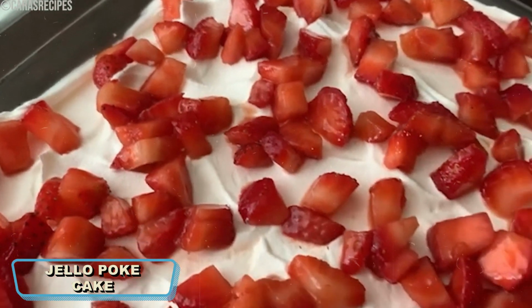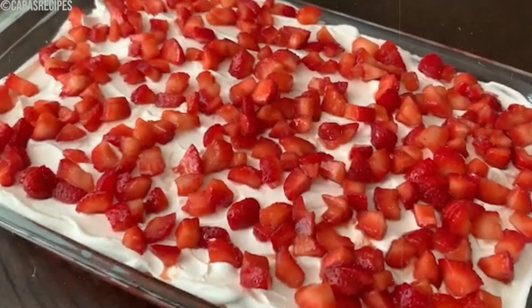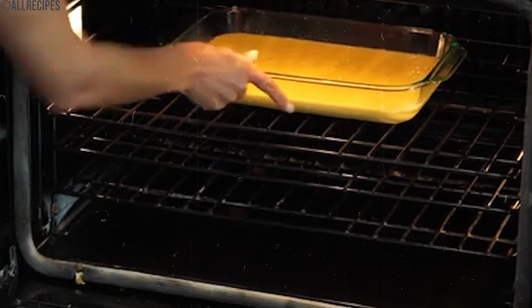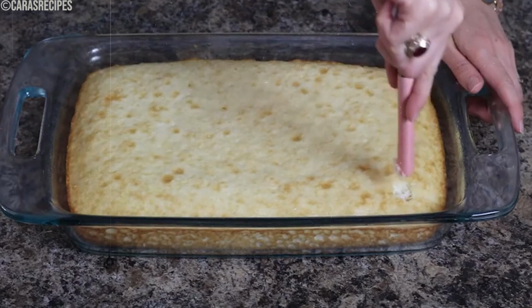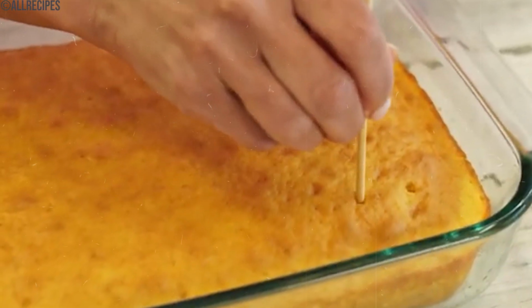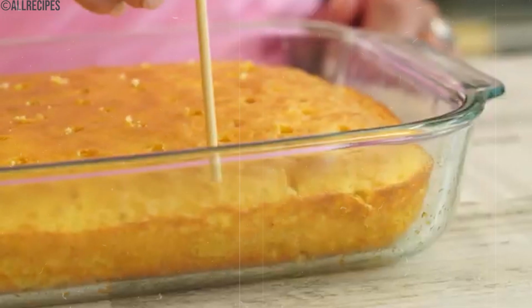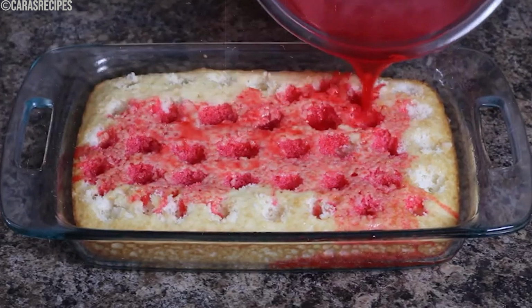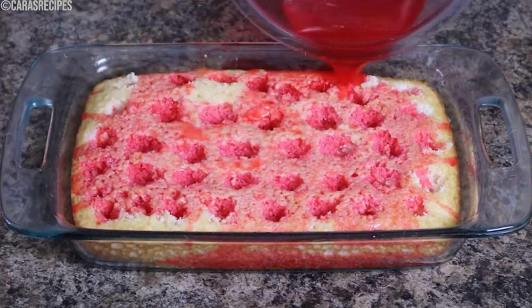Jell-O poke cake was an iconic dessert in the 1970s, known for its vibrant colors and refreshing taste. The process began with a simple yellow cake baked to perfection in a 9x13 pan, filling kitchens with the familiar scent of a classic treat. Once cooled, holes were poked across the cake's surface using the handle of a wooden spoon. Hot strawberry Jell-O was poured over the cake, allowing the bright red liquid to seep into the holes, creating a stunning tie-dye pattern.